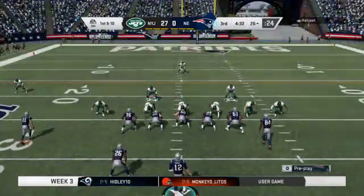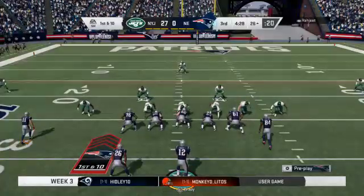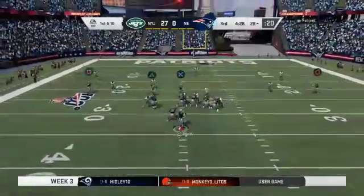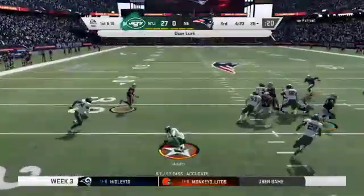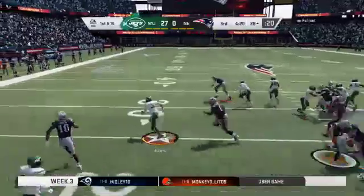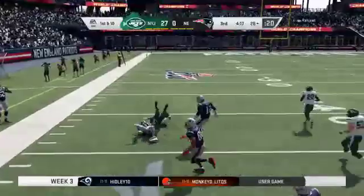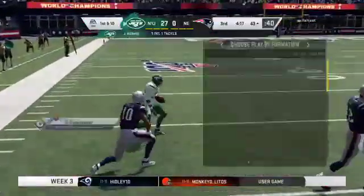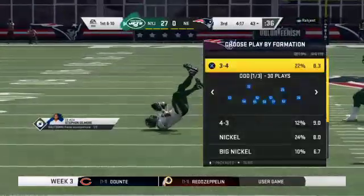Wait, set. Wait, 20. Check, check, check, check. Check, check, check. Check and reload. On first down, Brady. And his pass is intercepted for the 4th time today. Picked off by Jamal Adams. And he'll take this across midfield and inside the 45. Edelman was the intended target.